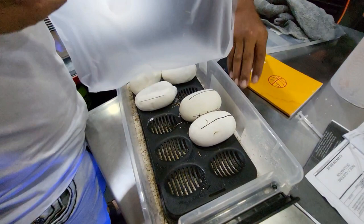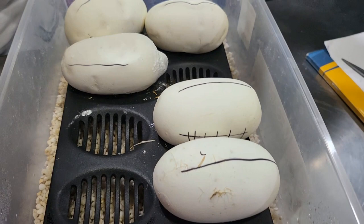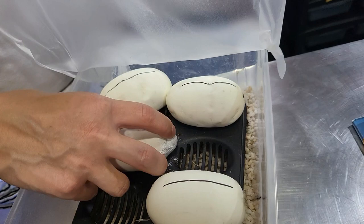Ito, so how many days eggs? This was laid May 22. Ano ba ngayon? June 20. So it's approximately 29 to 30, so 29 days. We call this boob egg, parang may nipple yung itsura. Ah, so natural. Okay lang yan. It's a natural occurrence lang siya, so that's not something to be concerned about.